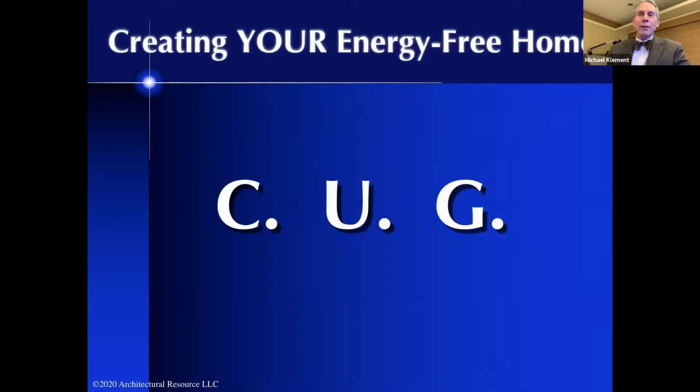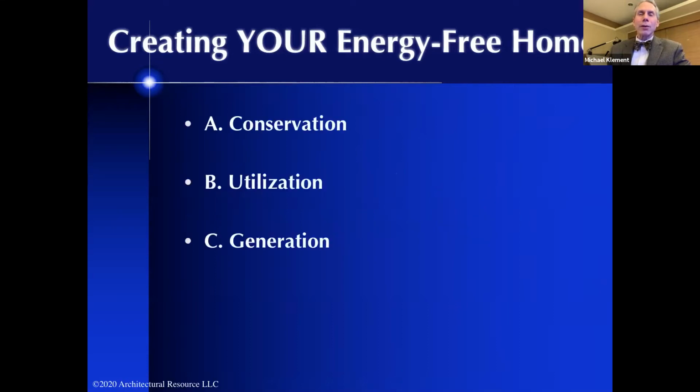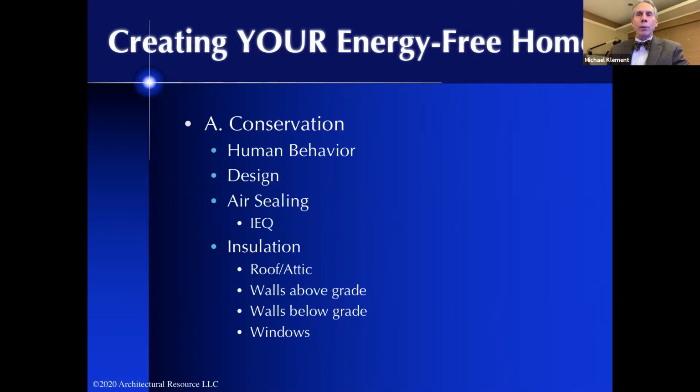And then we talked about conservation, utilization, and generation as the 3 steps, and in that order, that we would want to take to create an energy-free home. We discussed extensively last time the conservation aspect, human behavior, design, air sealing, and insulation. This time we're going to go a little further, looking at some of the others.